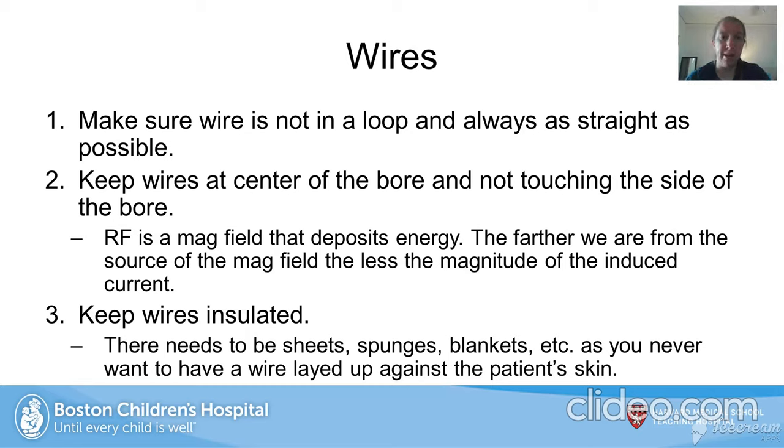So make sure the wire is not in a loop and always as straight as possible. And then keep wires at the center of the bore and not touching the side of the bore. The RF is a magnetic field that deposits energy. The farther we are away from the source of the magnetic field, the less magnitude of the induced current. And also keep the wires insulated.